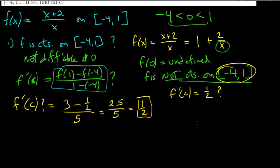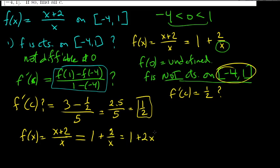Okay, so we didn't take the derivative yet. Let's take the derivative. So here's f of x again, x plus 2 over x. You can use the quotient rule if you want. I'm not, because remember this is just 1 plus 2 over x, or 1 plus 2 times x to the -1. So to take the derivative, we don't need the quotient rule, we just need the power rule and the sum rule. The derivative of 1 is 0, so this will be 2 times -1 x to the -2, or just -2 over x squared.